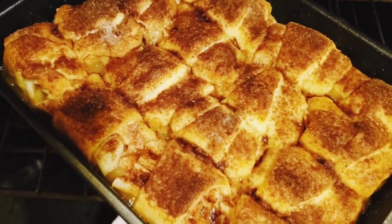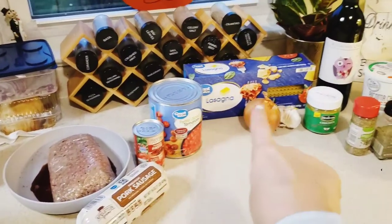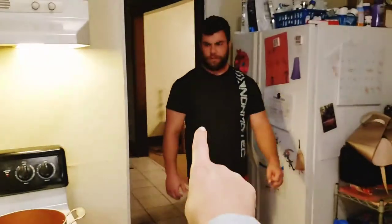All right, so really quick, we're going to be making, what are we making? Something weird. Lasagna stew. Soup? Lasagna soup? It's not really a soup because it's going to be thicker, so it's more like a stew. It's from the Pioneer Woman. Super excited. You're going to love it.